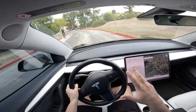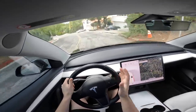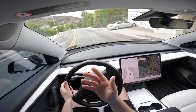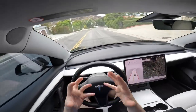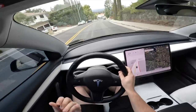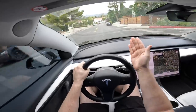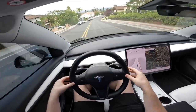Well, I'm very impressed with full self-driving beta version 10.4. To answer everyone's question, can a Tesla actually drive you from point A to point B without any driver intervention, just typing in your destination in the navigation? Nice Maybach with that license plate. The answer is yes. Unless it's a really advanced situation, like a couple of those in Beverly Hills, the car will fully drive itself without any driver intervention other than touching the wheel a little bit to let the system know that you're here.